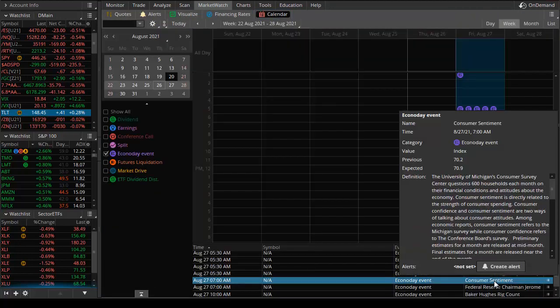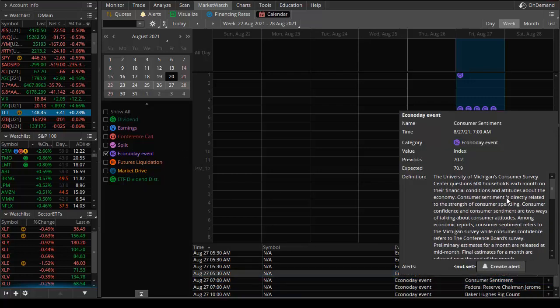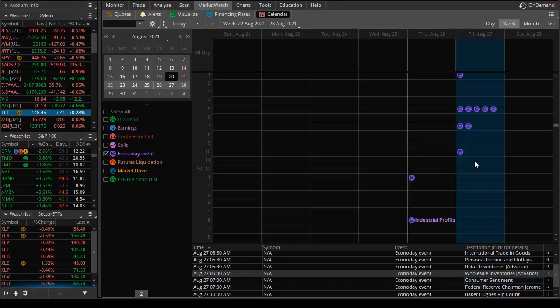Of key note in tomorrow's session is going to be the calendar. Although we have consumer sentiment, and in thinkorswim you can always go to the Market Watch tab and do the calendar and then pull up any earnings or dividends or any type of events. But in the economic forum or the events, we have consumer sentiment, and of course you can look at what it means, what they expect, what the previous was, etc. When it will take place, that's 7 a.m.